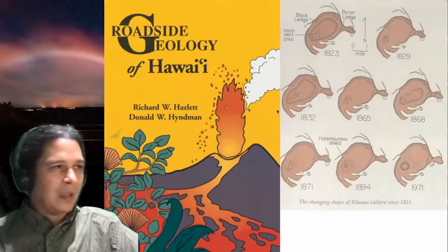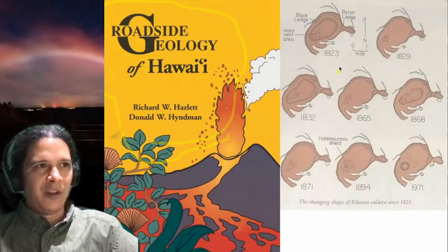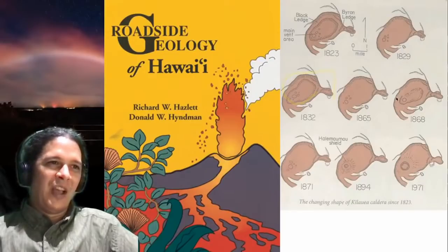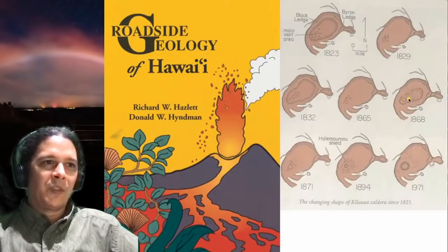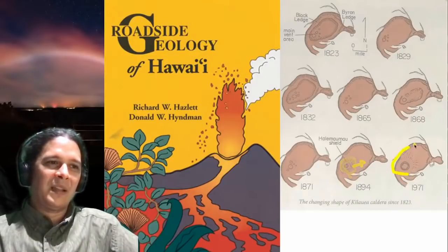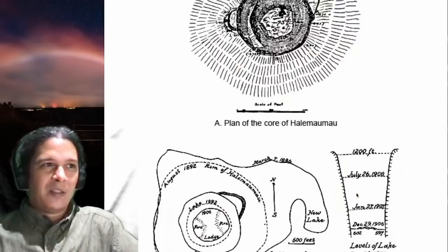So I want to point out there's a fantastic book, Geology of Hawaii, by Rick Hazlett and Donald Hinman. And in there, where they have a similar kind of summary over here, you can see 1823, 1829, 1832, different images of the evolution of this crater over time, right? You can see collapsed, refilled, collapsed, refilled, collapsed, refilled. Then it's a big shield pit flowing over, and then there was another explosion in 1924, and then by '71, it was essentially refilled once again. So the pattern of collapse, refill, collapse, refill is a very normal thing, right? So we're seeing that happening right here today.